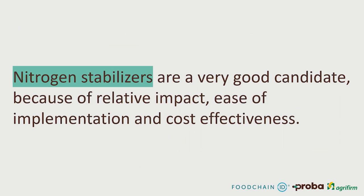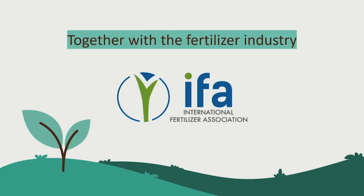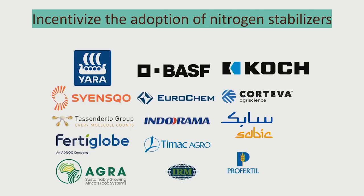They are good candidates: easy to implement, cost effective, and there has been a lot of indication of their effectiveness in reducing emissions. Next slide. We work on this program together with the International Fertilizer Association and several industry leaders. Next slide, please. We try to build a program that focuses on implementing technologies like nitrogen stabilizers in order to reduce emissions from the agricultural sector and at the same time maintain the same crop yields. Next slide.